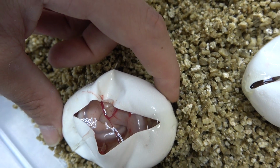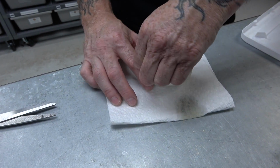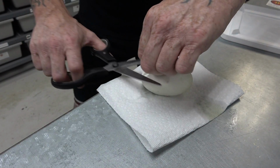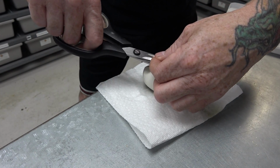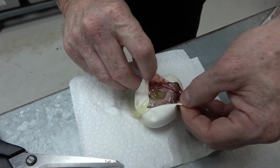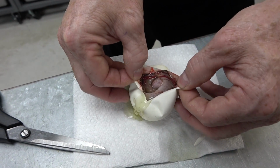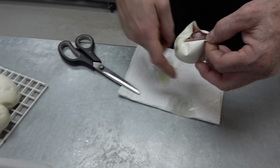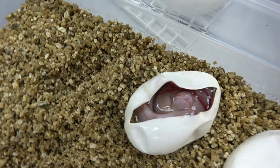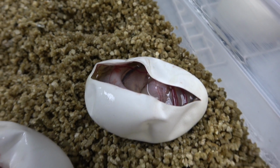Egg number 4. So my ultimate goal here is to try to hit banana G-stripe, red stripes, and hopefully they prove out to be het enhancer. That one's just a G-stripe, I believe. Could be the red stripe making it a little darker than the others. I'm not sure. Like I said, it's my first time. Halfway through.